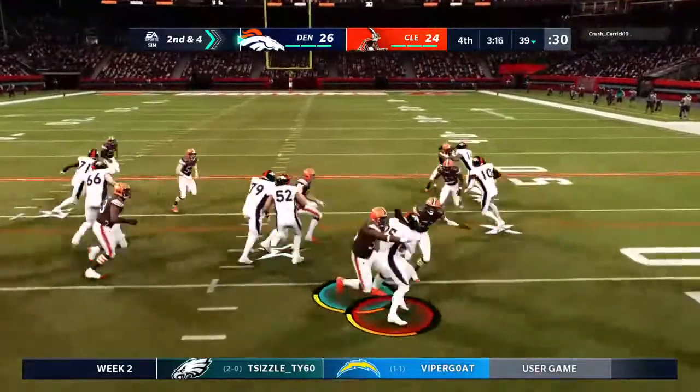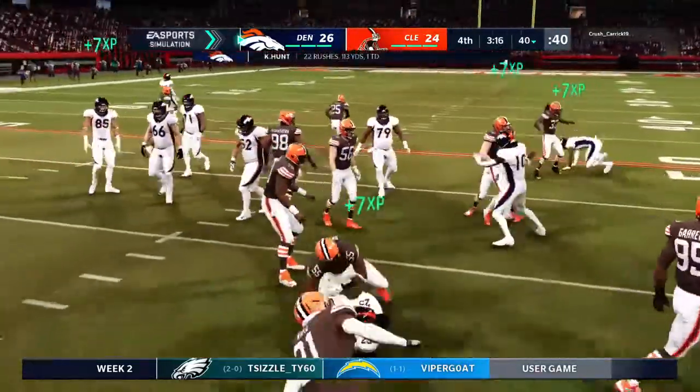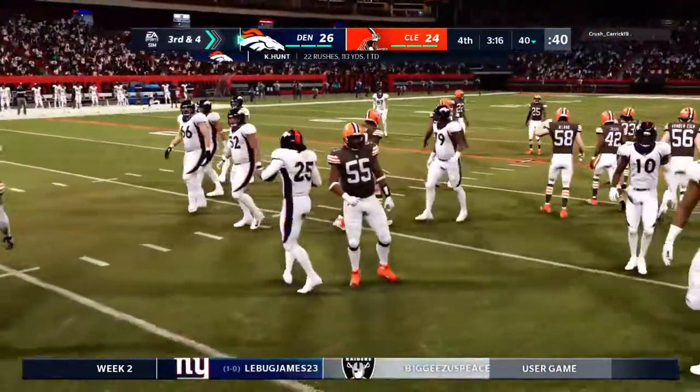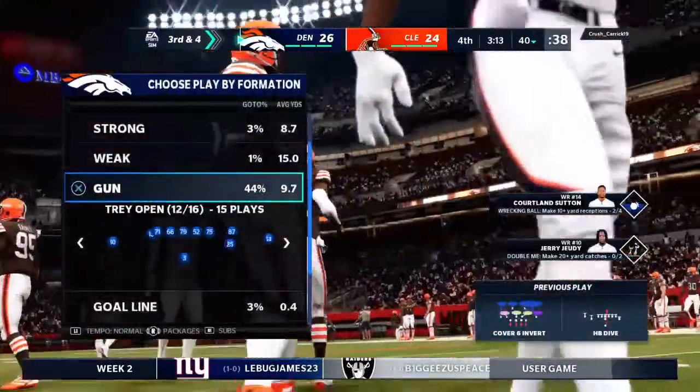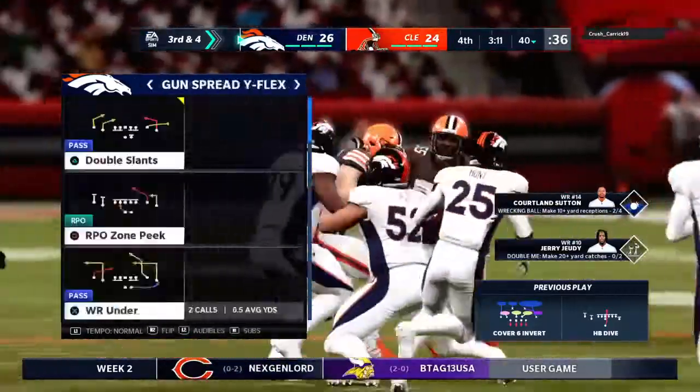On 2nd down now, it's Hunt. And for one of the first times tonight, he's going to be held up at the line of scrimmage. No gain on the play that time, and they'll look to convert on what will be a 3rd and 4.